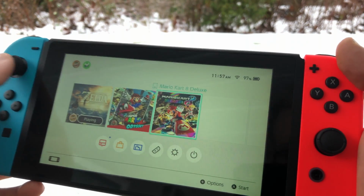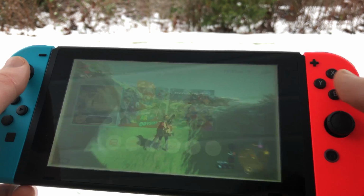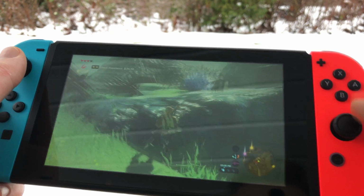Released in early 2017, the Nintendo Switch brought something new to the console market that we'd never really seen before, and that was a fully portable next-gen experience.